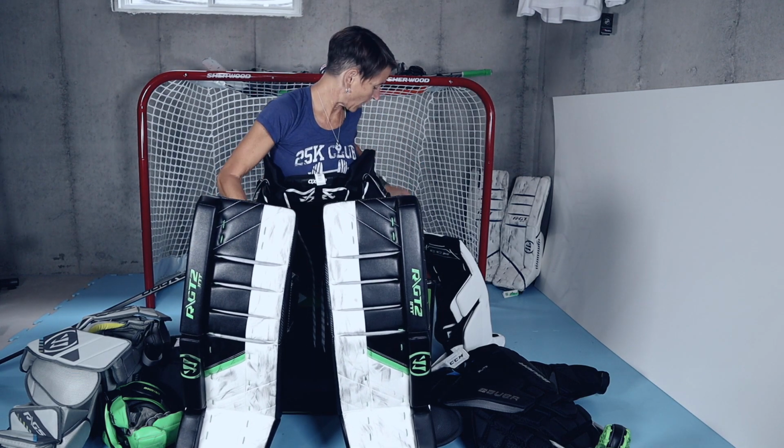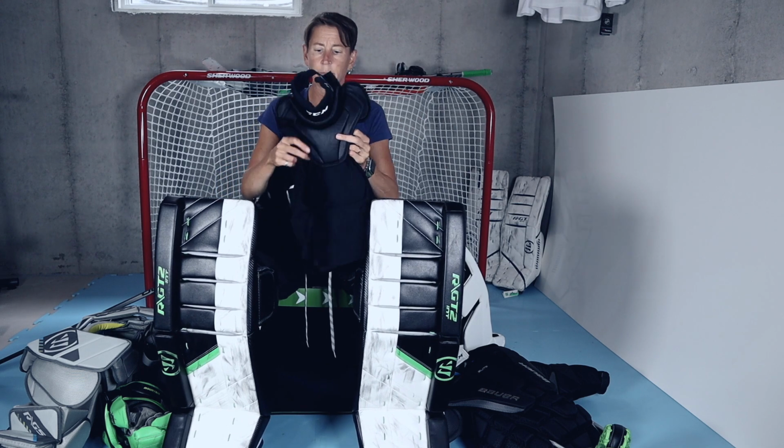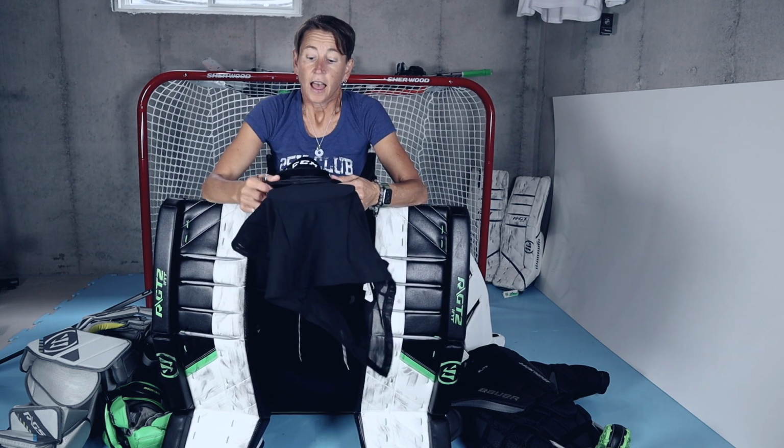So now I've got all my bottoms in place. Then I put on my neck guard. This doesn't bother me, having things around my neck. I know some of you are like, I can't wear this because of my neck. It's fine. I love a turtleneck. I would wear a turtleneck every single day of the year if I could. So I have no problem wearing something around my neck.